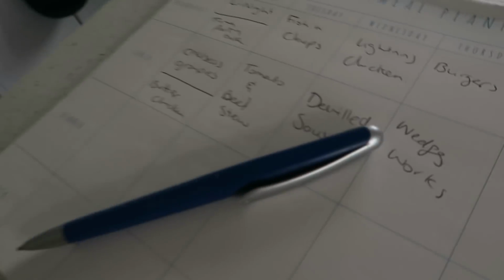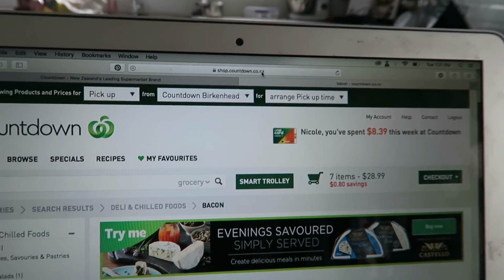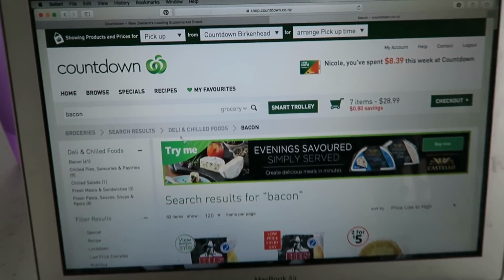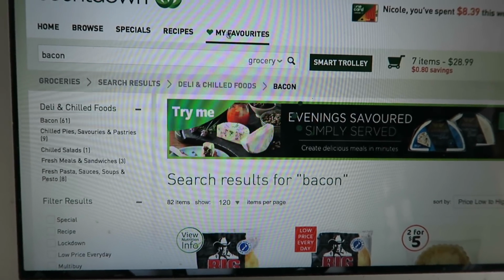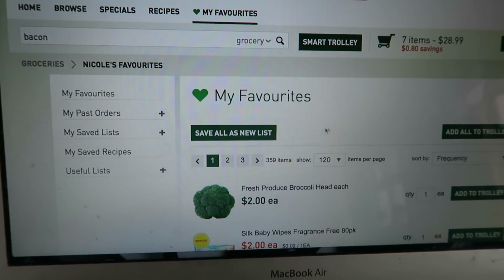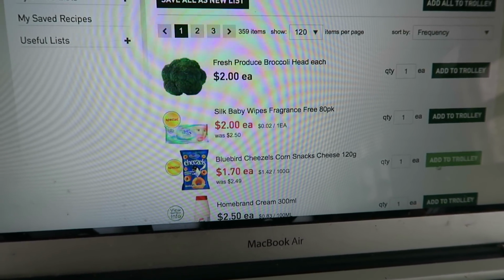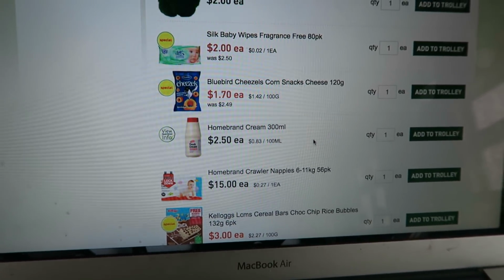So once I've done my meal planning, I go up here to countdown.co.nz, go to online shop, and it brings you to the online shopping page. So what I normally do is I go to my favorites, and I go to past orders, which is already up, and I go through all my past orders and I go add to trolley, add to trolley. This is mostly staple things that I know I'm already getting all the time.